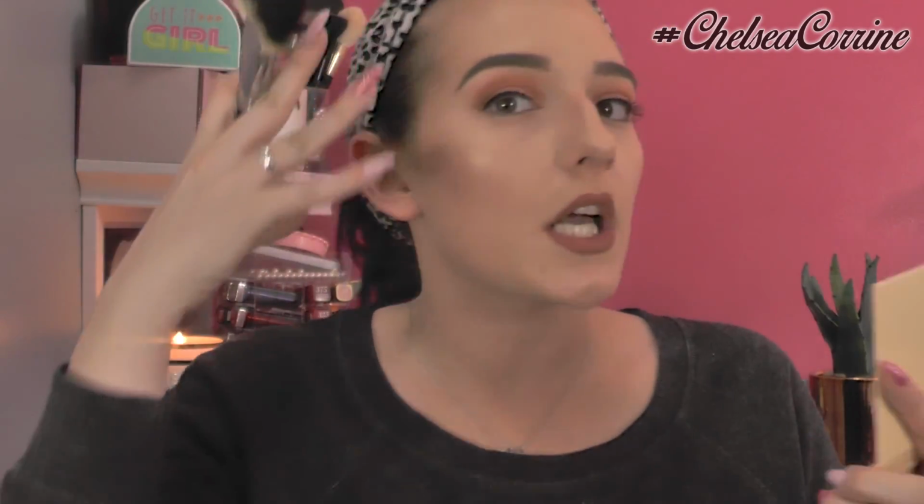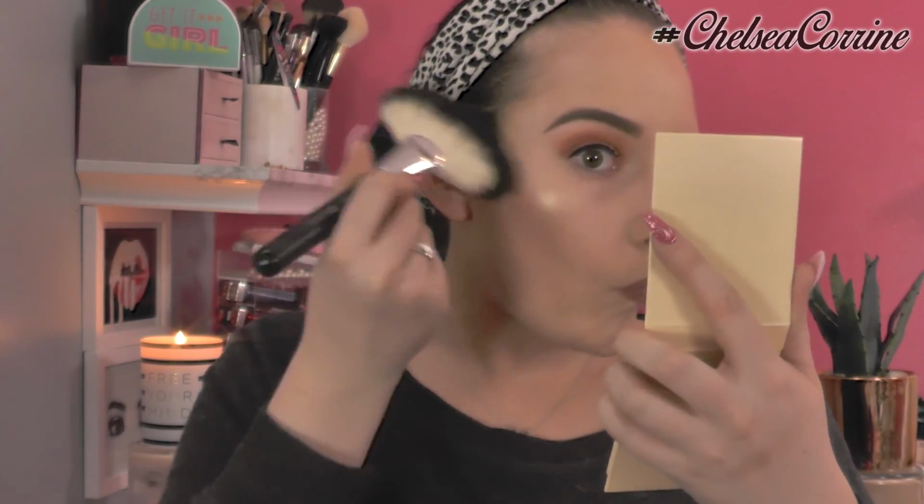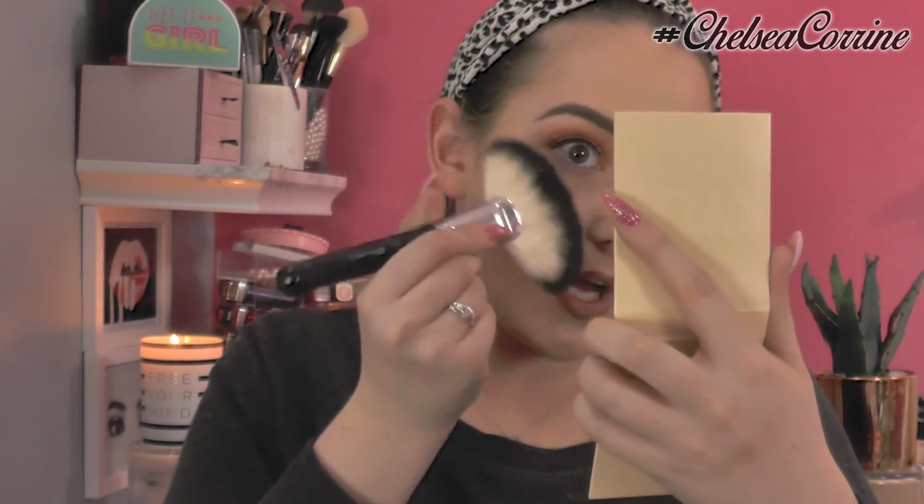Like I said, there is an iridescent aspect to it, which is kind of nice. Like I see little differences in the color of the pigment. It looks really pretty. I didn't think this was going to be so blinding. This is swipe two, which I don't really need, actually.